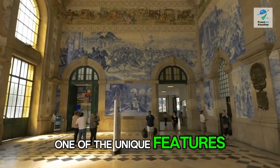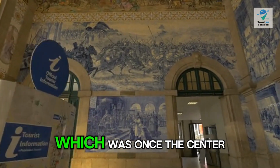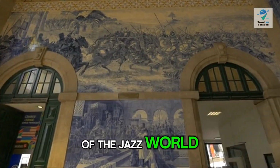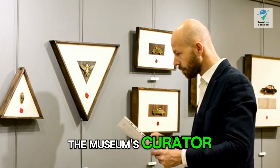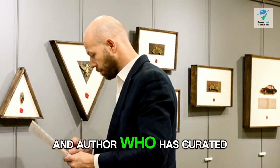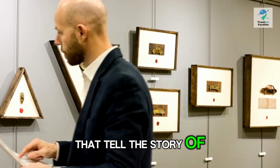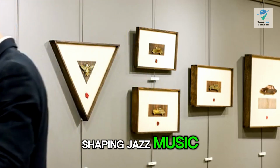One of the unique features of the National Jazz Museum is its location in Harlem, which was once the center of the jazz world. The museum's curator, Kevin J. Clayton, is a renowned jazz historian and author who has curated a collection of artifacts and memorabilia that tell the story of Harlem's role in shaping jazz music.